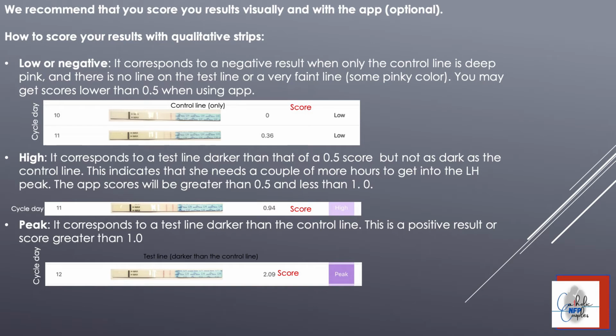High. It corresponds to a test line darker than that of a 0.5 score, but not as dark as the control line. This indicates that she needs a couple of more hours to get into the LH peak. The app scores will be greater than 0.5 and less than 1. Peak. It corresponds to a test line darker than the control line. This is a positive result or a score greater than 1.